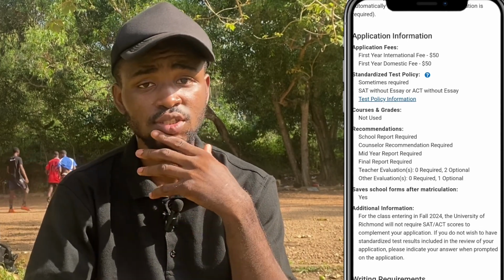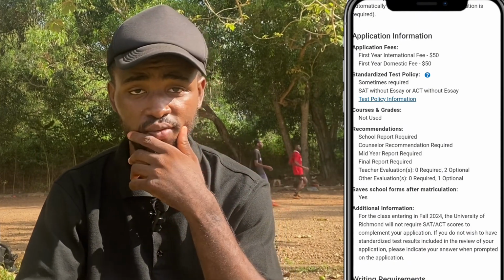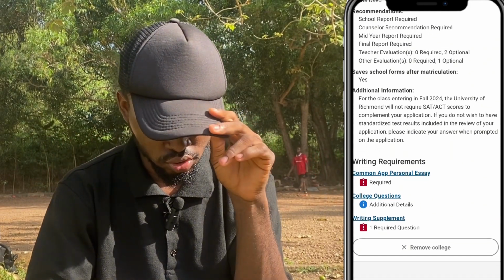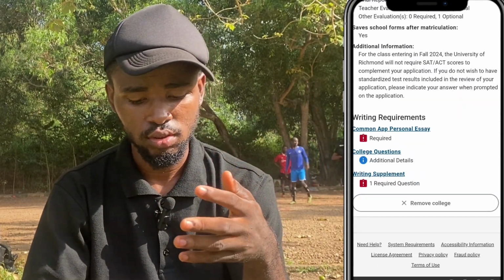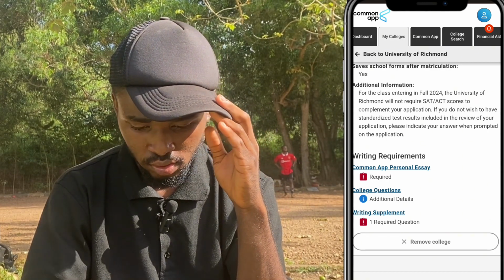There's an application fee, but you can actually waive it if you apply on time and tell them you need an application fee waiver. They can waive it for you. So the best thing is to apply on time and do everything properly. All right. The SAT score is not required, but if you wish to submit it, they will include it during the review of the application. So you can choose to submit or not submit it. So let's go. I've submitted all these documents already. Okay, so let me see.